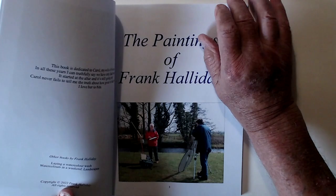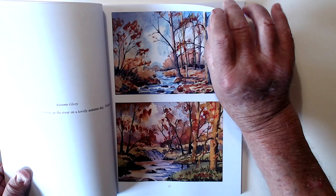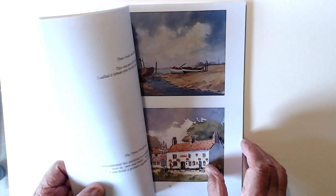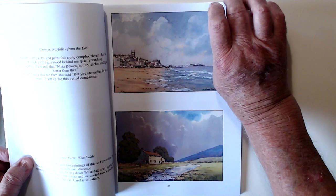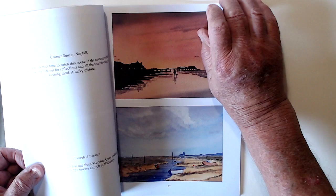Concentrate on sort of autumn scenes, if you like, and the landscapes and various things. And I'll not go through every page, but I'll flick through one or two. There's Cromer there, which is not an easy one. Duart Castle, I like that. Flicking through, there's a couple of houses where my daughters lived. Cromer and Blakeney, which I'm familiar with because I live here.